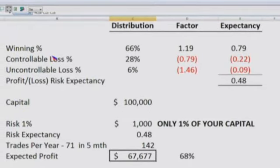You need to first make sure you use stops. Otherwise, you can't come up with a table like this. And you need to know, if you use a stop, what percentage of the time you are getting stopped out at 100%. In my case here, we adjust our stops. So 28% of the time, even though we risked 100%, we've adjusted our stops and we're only risking 80 cents on the dollar. 6% of the time, we're getting jumped because we're in volatile markets, and instead of having the 1% risk, we've lost 1.4%. 67% of the time, the factor that we're making is 1.19%. But that gives us a positive expectancy factor of 0.48.